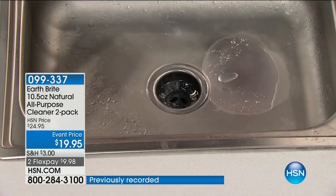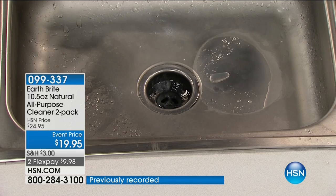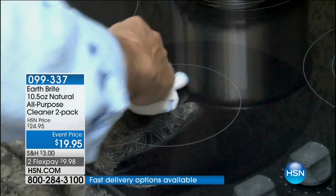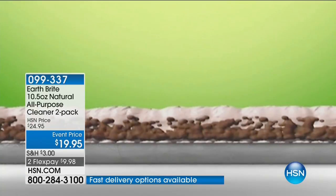Exactly. So you're cleaning better. You're cleaning less because it's cleaning, polishing, and protecting, and you're doing it more healthy. It's a great product and something that we can really say there is nothing else like the Earthbrite. You are going to love using this all around the house. Start going through your chemicals and replace each one with the Earthbrite.